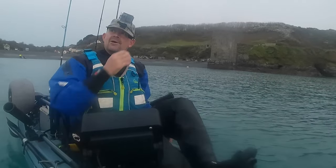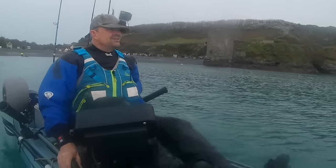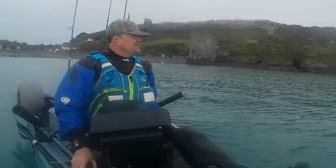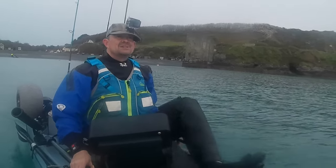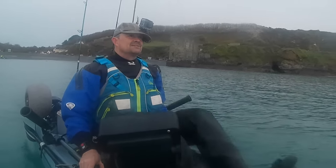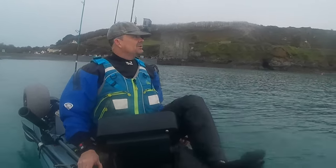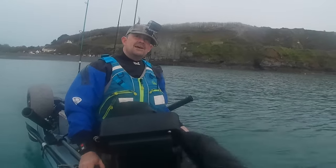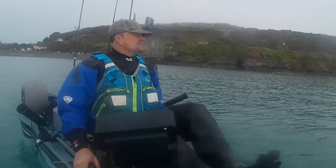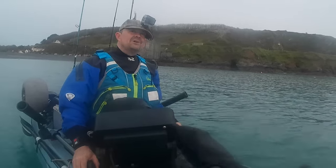Good morning, everybody. I am down at Porthoustock again. As you can see, or as you'll shortly see, the sea's completely flat. There's like zero swell. It's a really light wind today. So, should be no chop on the water.